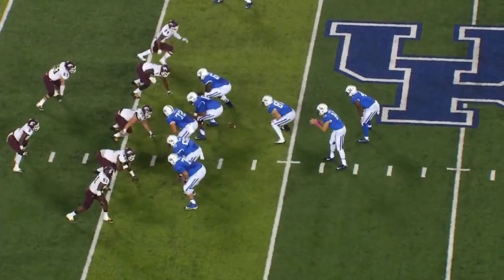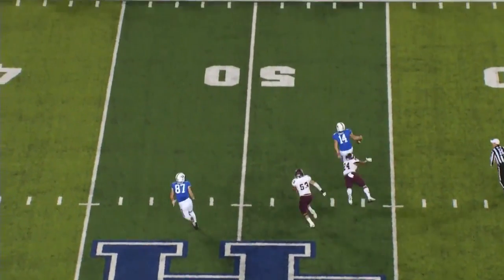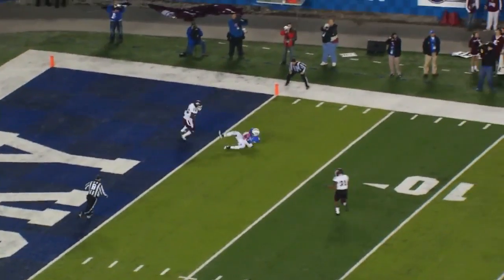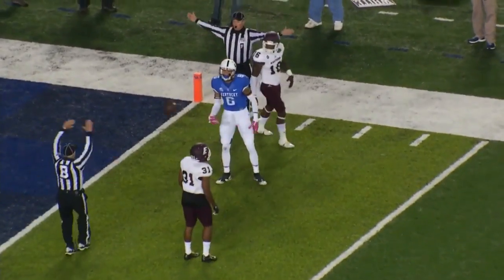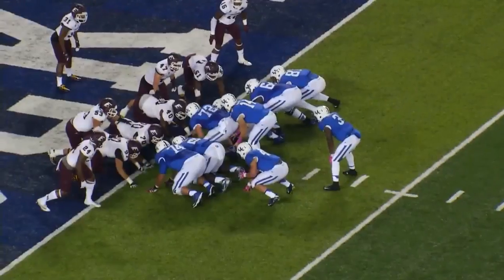Tolles who's in the gun. Tolles with a play fake. Blitz coming. He's forced out of the pocket. Rolling out to his right. Breaks away from a tackler. And he throws down the far sideline. Caught by Bone. It'll be 1st and goal at the 1-yard line. What a throw and catch.